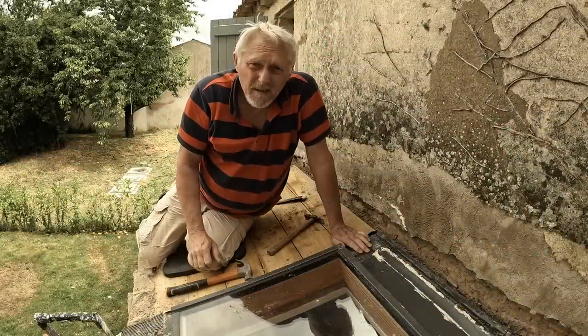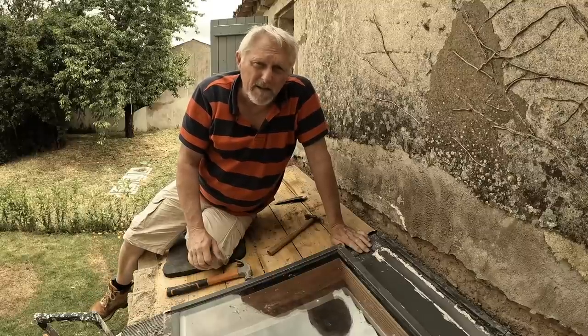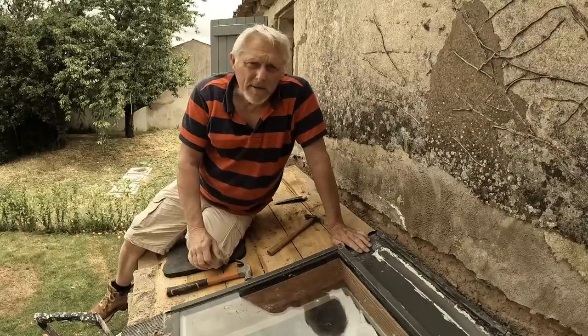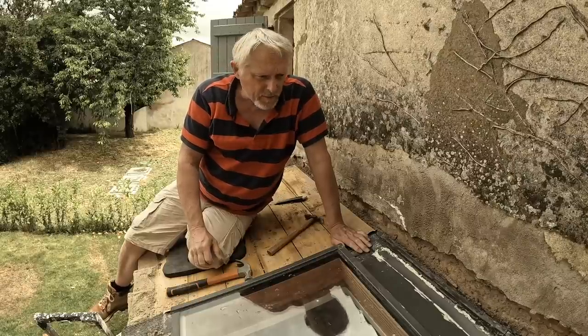Well, what an eventful afternoon that's been. Managed to get everywhere dry, all the water out in the bathroom, toilet and kitchen. It stopped raining, it's been sunny now for about an hour. I've been and fetched some roofing felt and the tacks to go with it. So I'm gonna try and put some roofing felt down on here now.